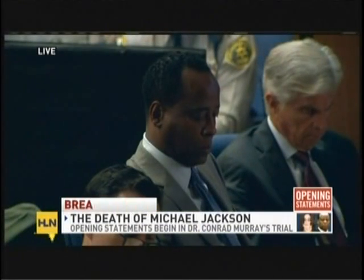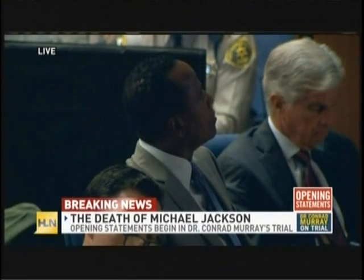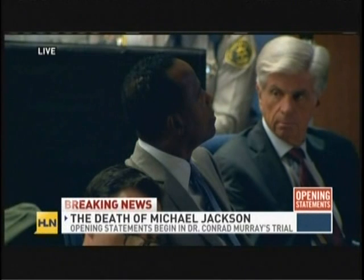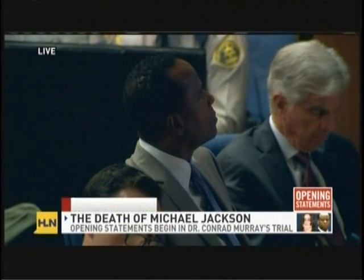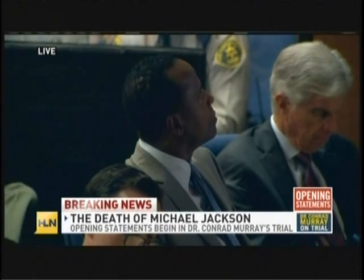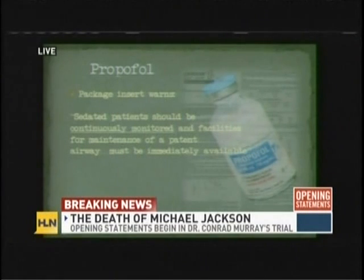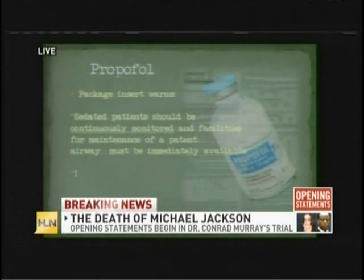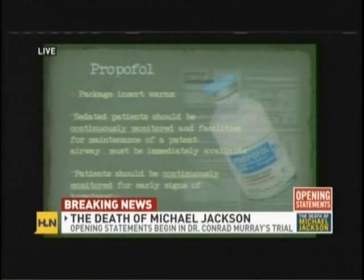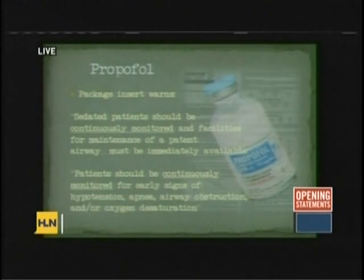The package insert that comes with it, that every single person would see if they just opened up the package, in plain text indicates that continuous monitoring is essential. Facilities for maintenance of a patent airway must be immediately available. This is in the package insert. Patients should be continuously monitored for early signs of hypotension, apnea, airway obstruction, and/or oxygen desaturation.